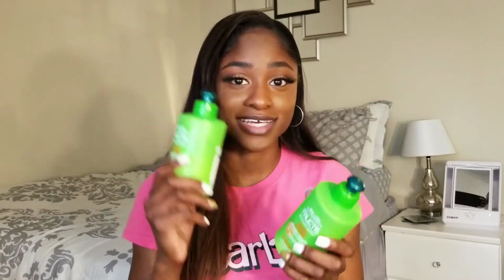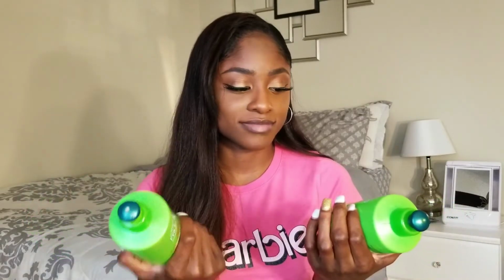So this I've been using since my transition days. This is like a tried and true product. If anything, this right here got me through the transition, and it helped me grow my hair because it's so moisturizing. I don't know what else to say about this, but if you haven't tried this, get this, you guys, for real.